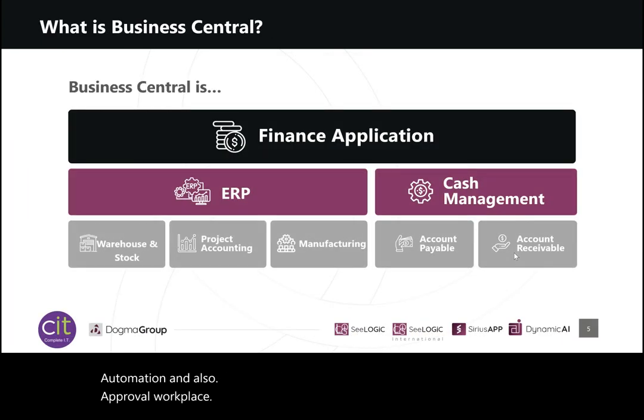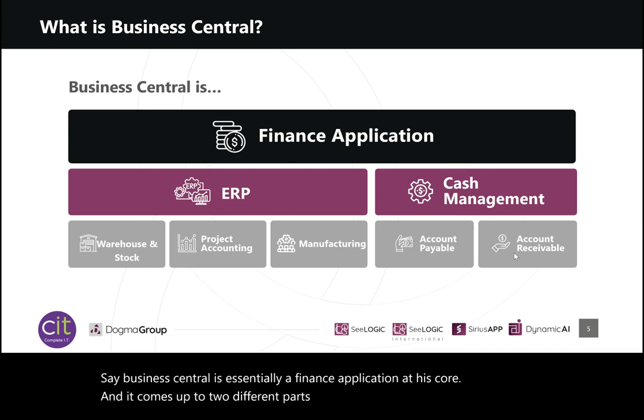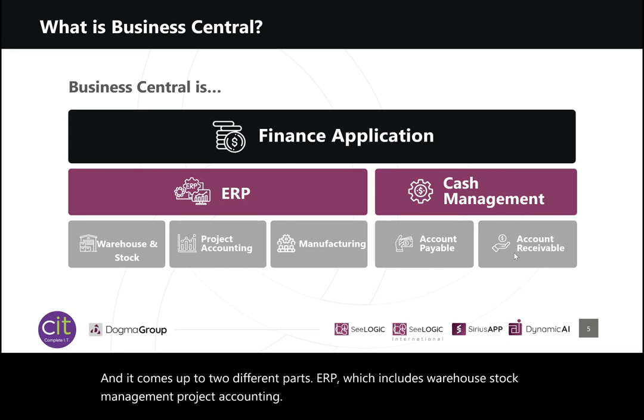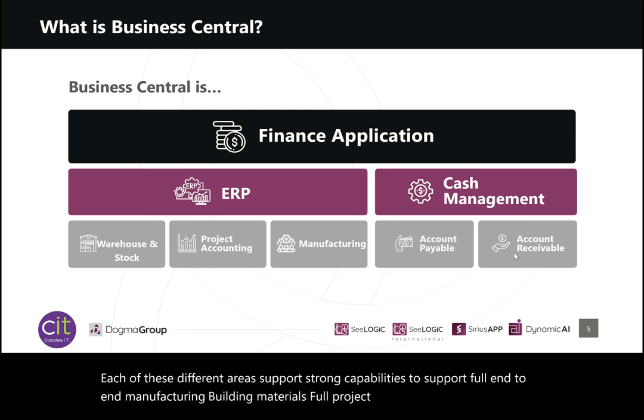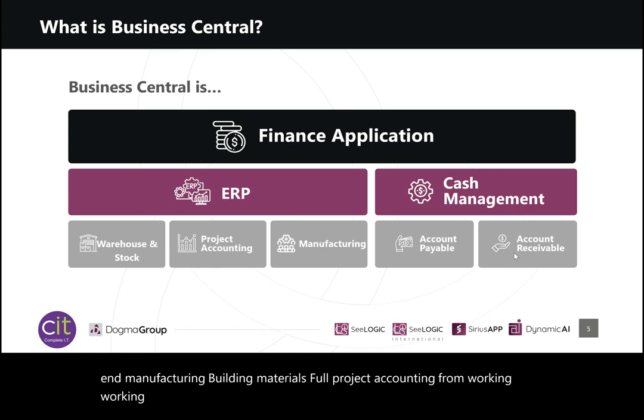So Business Central is essentially a finance application at its core. And that comes up to two different parts: ERP, which includes warehouse and stock management, project accounting, and manufacturing. Each of these different areas support strong capabilities to support full end-to-end manufacturing, bills of materials, full project accounting from work in progress accounting in terms of cost analysis, and also managing multiple warehouses and stock movements, and also stock forecasting.